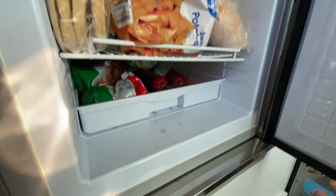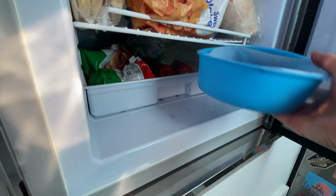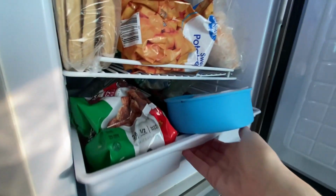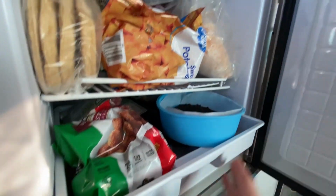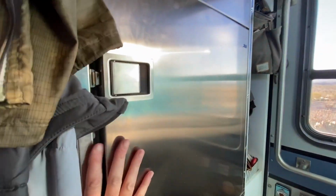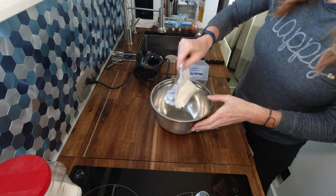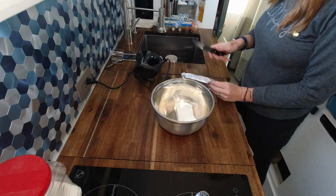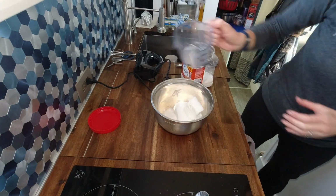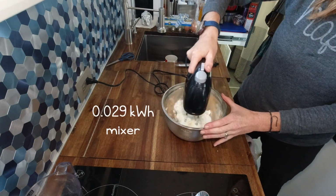This fridge has 2 compressors and they turn on and off to regulate the temperature. So it's really hard for me to tell you exactly what the power draw is. Instead, what I'll tell you is that 24 hours a day, we have background loads that include the refrigerator, things like our control panel, our inverter, that total about 0.08 kilowatt hours.